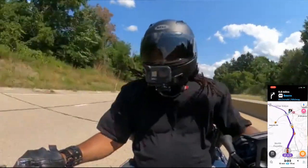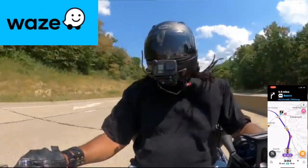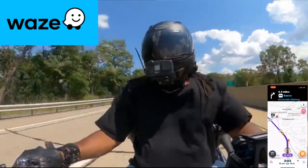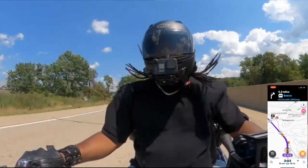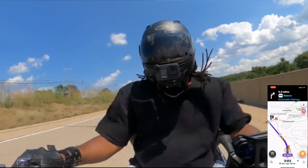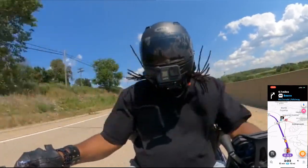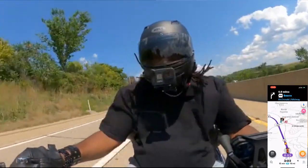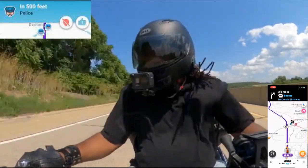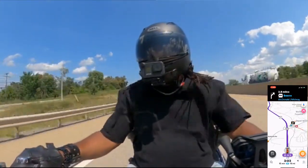You got Waze on the screen now. How many people are using Waze? I've been using Waze for years, like years. But what are your thoughts on it? What do you like about it, dislike about it? How many Wazers are also motovloggers? The police alerts from Waze have allowed me to dodge quite a few bullets in my lifetime, not just on my bike but also driving my car.